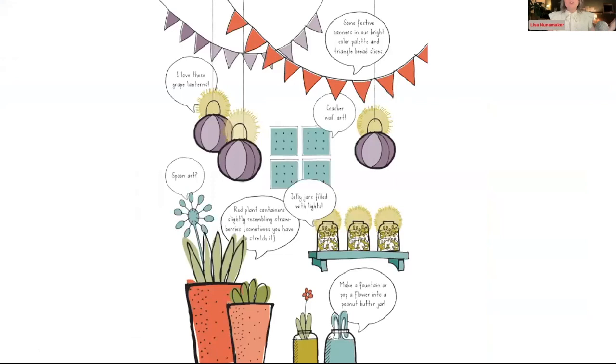So here's a whole bunch of different elements that you can use for ornamentation. I love the idea of pennants because they're triangles, right? We have our lanterns, which I just mentioned. I like this wall art, the cracker wall art. It could be that punch metal on the wall, real simple. I picked these planters because they reminded me of the shape of strawberries. They don't look like strawberries necessarily, but the shape of a strawberry helped me choose those planters. And of course, we have our spoon art.